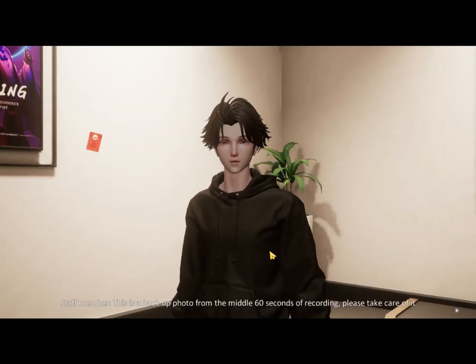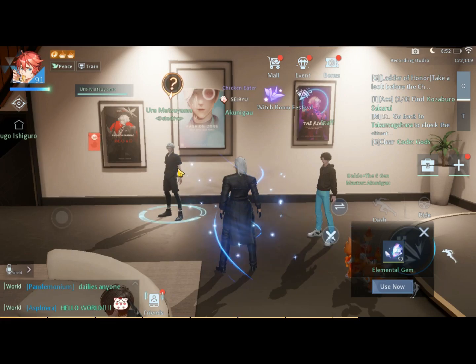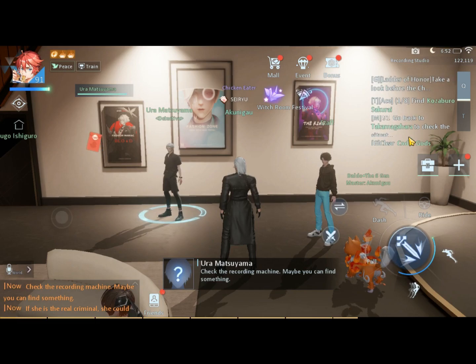Now, as mentioned, this happened after maintenance, so it might have been that the servers were reset. So if you did mess up, your next option would be to wait for the following day after the server reset in order to proceed with the quest.